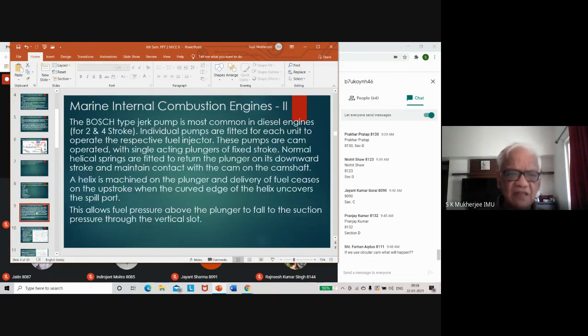Now let's have a read up. The Bosch type of jerk pump is most common in diesel engines for 2-stroke and 4-stroke. Individual pumps are fitted for each unit to operate the respective fuel injector. That means one pump, one injector. These pumps are cam operated with a single acting plunger. With a single acting plunger, that means one plunger is for one pump, of a fixed stroke.